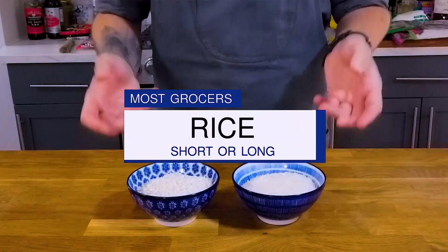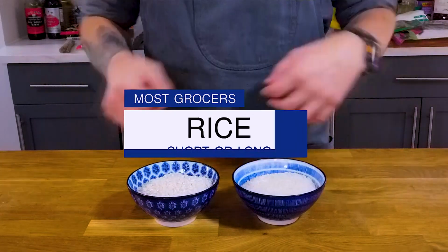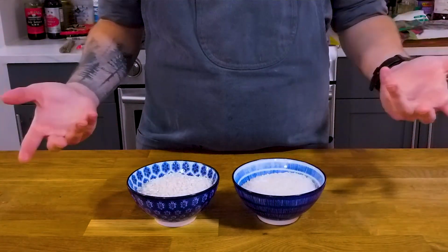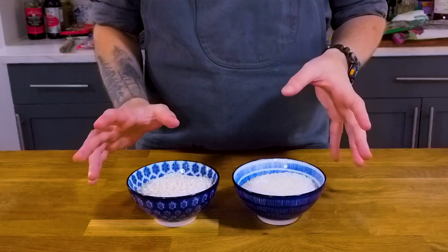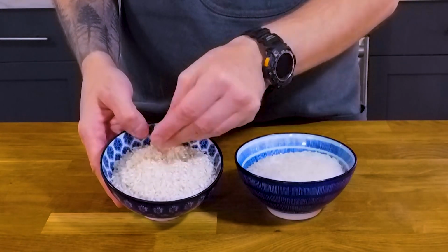As for rice, you'll find most Koreans go for short grain, as it's a bit stickier than long grain, and because of its higher sugar content, it gets a lot crispier in dishes like kimchi fried rice or bibimbap. Personally, I like using jasmine rice, as it's almost like a hybrid of the two.